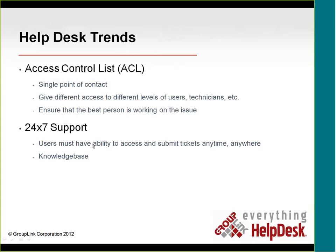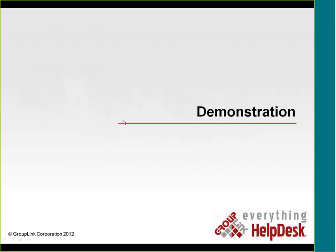24/7 support. Since it is web-based, you'll have the ability to access it anywhere, submit tickets anytime, and again, people can work on them anywhere as well. So if you have multiple locations that are working on different tickets, they can all help each other, whether it's off hours, on hours, anything like that. Obviously, the knowledge base, since we are web-based, you can access that at any time and move forward like that.